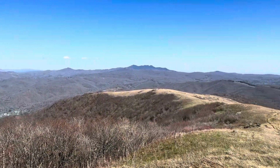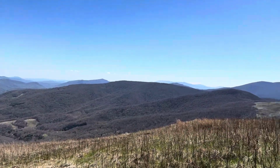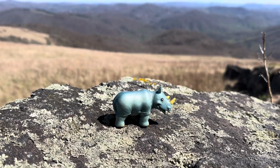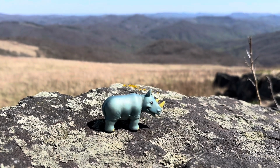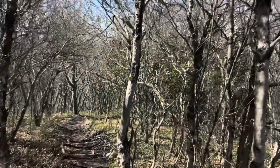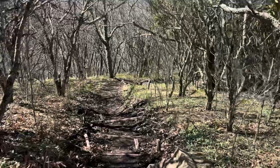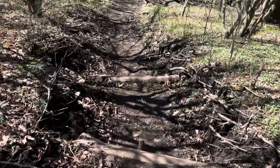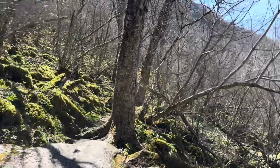Views from the backside of Hump Mountain. Rosie says the climb up and over Hump Mountain was brutal for someone with short legs. We are off of the bald area and down into the trees and an area with some steps. Some of them steeper than others. Trail has turned really rocky right here.